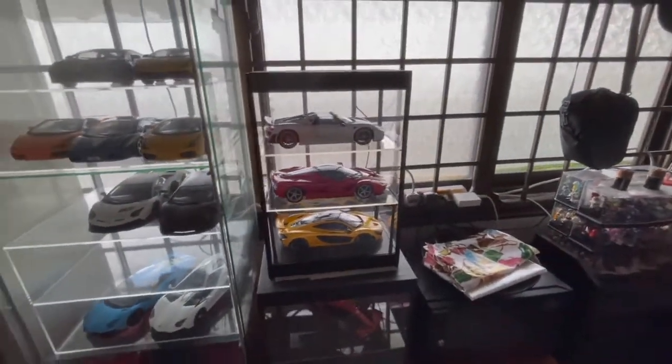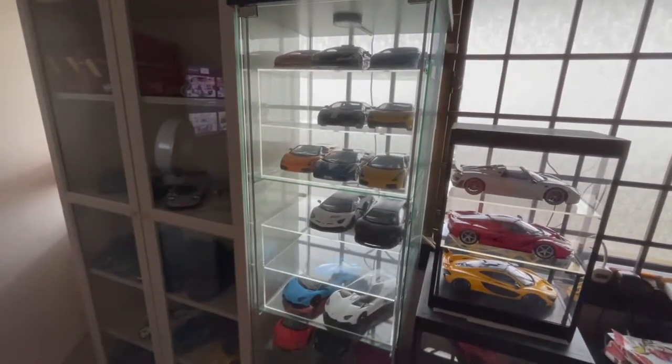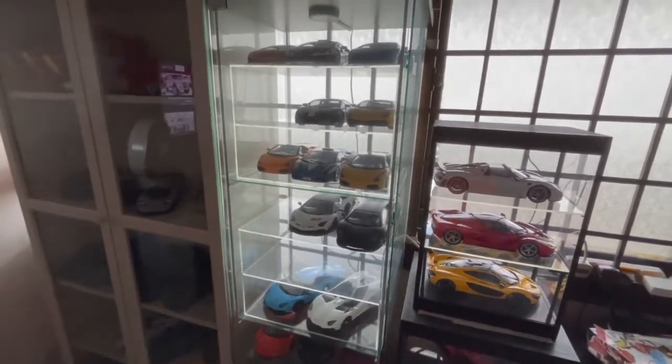So let me just summarize what I'm getting for 2021. Alrighty guys, if you counted how many cars are coming to my collection next year, it's quite a lot. So do keep a lookout for that in the near future. To summarize everything, let me tell you guys some of the cars that I'm getting for next year.